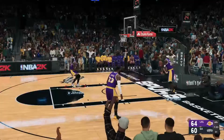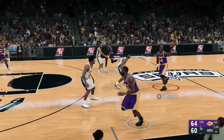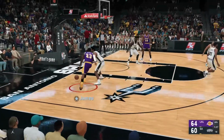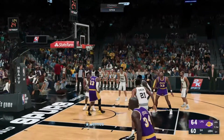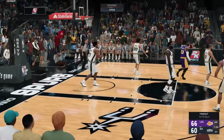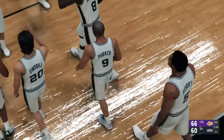And they're on a big run to make this game interesting. Can't let up now. Well, they stacked up everything to get to this point. Now they have to shift into overdrive. Now, here is James. And he banks in the layup. And just an important basket. I mean, especially with their lead dwindling.